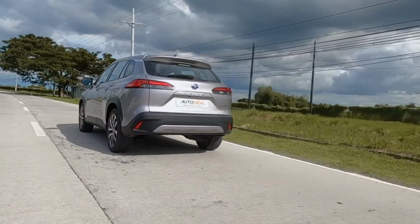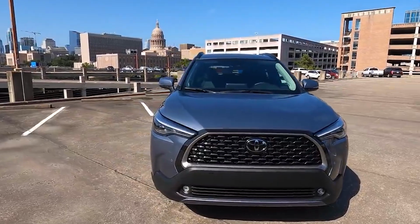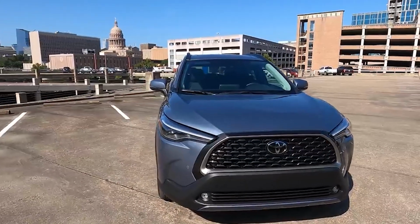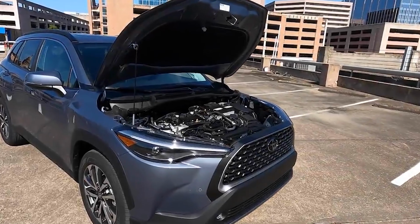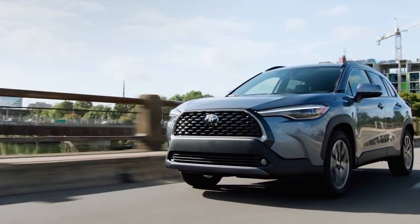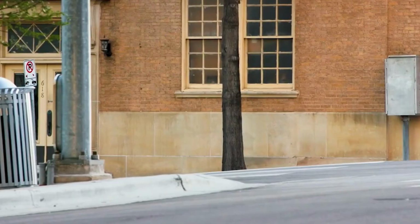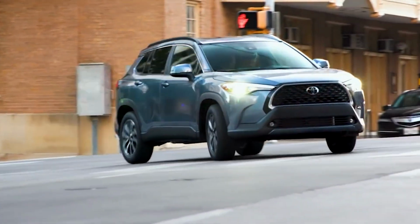The Corolla Cross's ride is agreeable, so buyers seeking comfort will be satisfied. All trim levels are available in AWD and FWD. The AWD models will come with dynamic torque control, so 50% of the available power can be sent to the rear axle once the front loses traction. It is a basic system, but perfectly fine given the audience Toyota is aiming at.